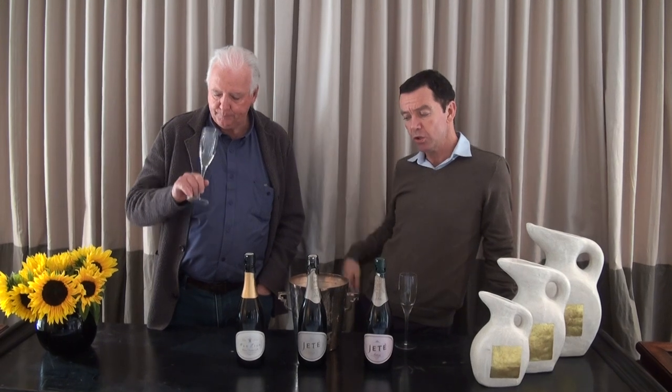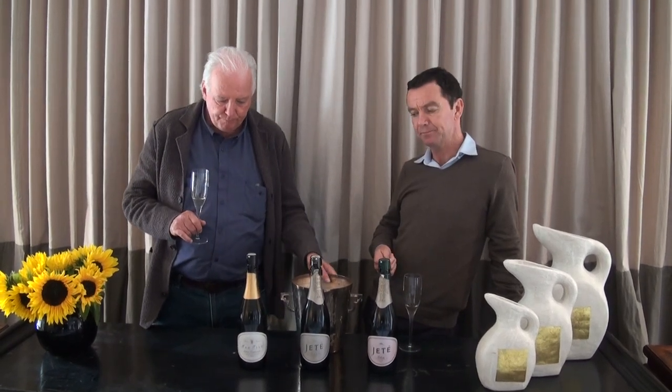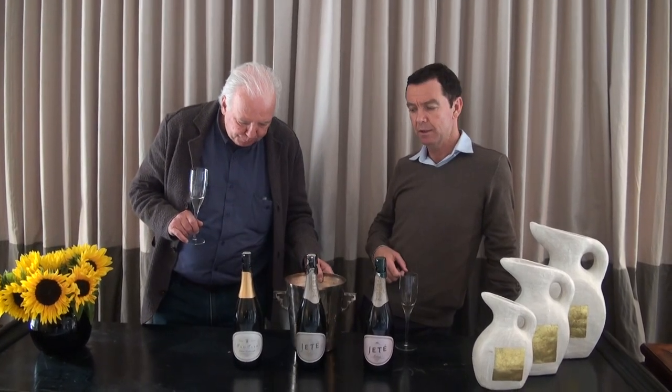Because it's New World, and even though it comes from a cool climate, you do tend to get a little bit more weight of fruit. So we think it's important that it doesn't need much sugar to balance the acidity. And again, we try to keep the alcohol low. All these wines sit around 12.5% alcohol, which is where we want them.